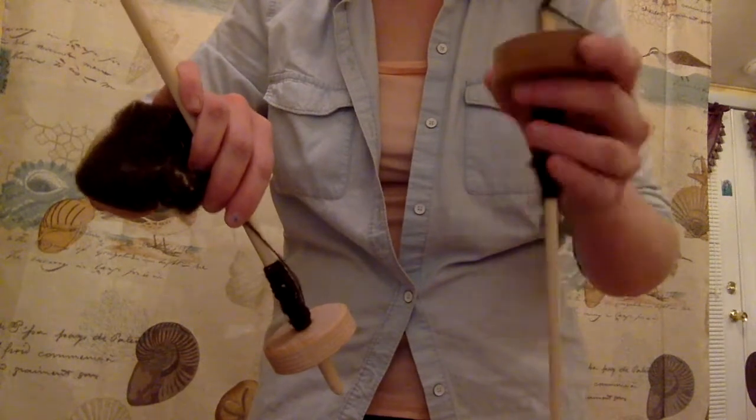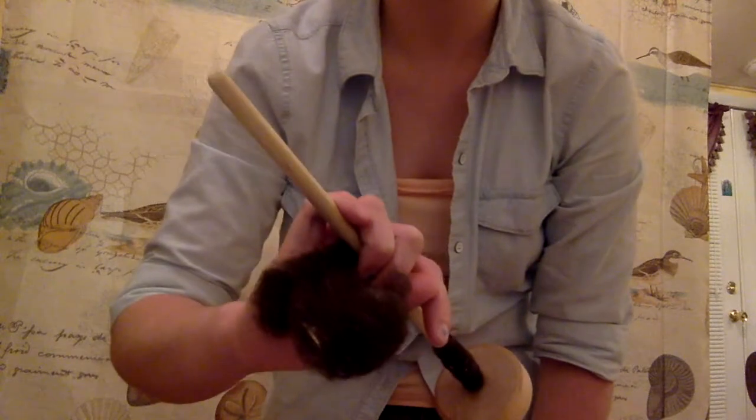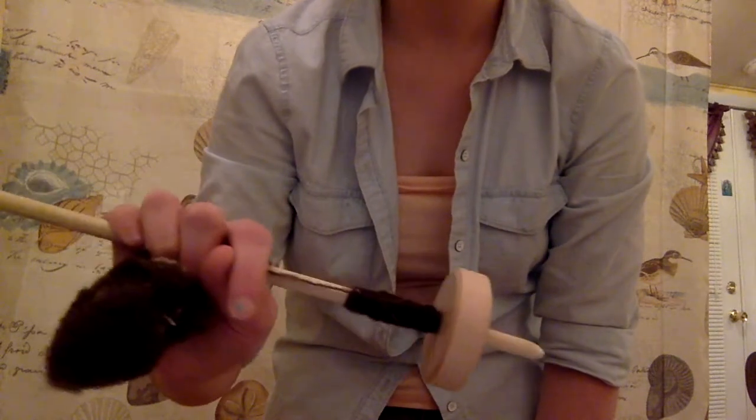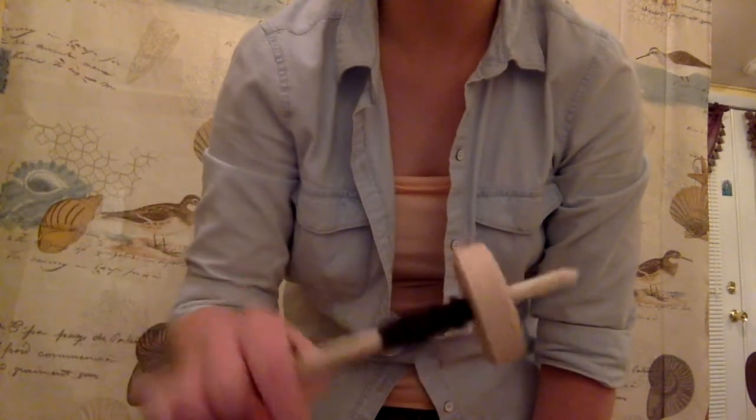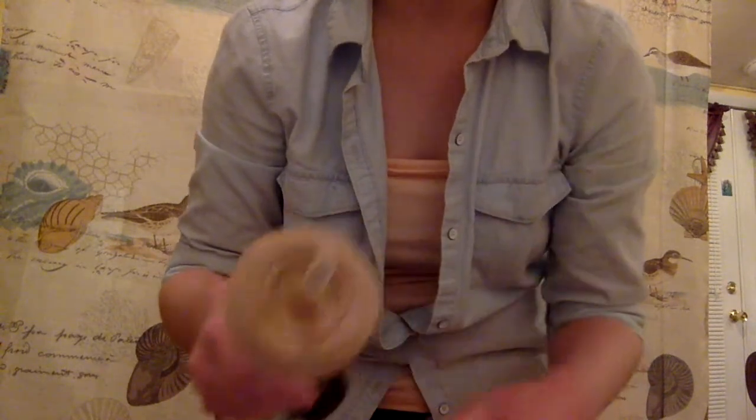top is on top. So this one has a hook, and it's not necessary for either one to have a hook. This one is the most basic kind. It has no hook whatsoever. I made this one myself. It is made out of a toy wheel, a wooden wheel. So it can even be made out of something as crafty as that.